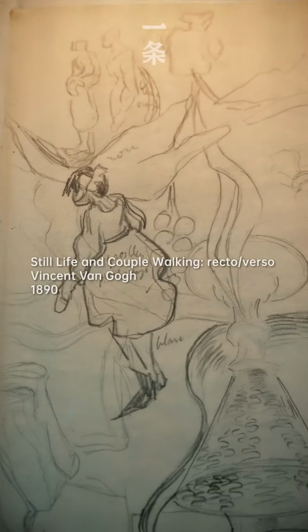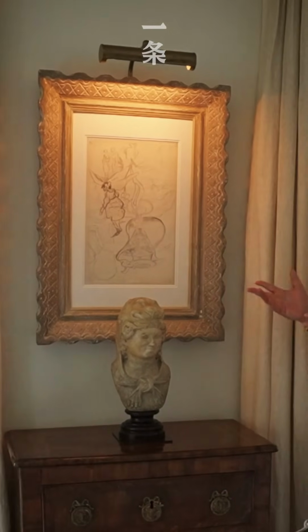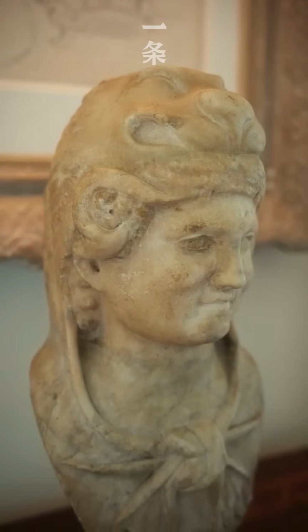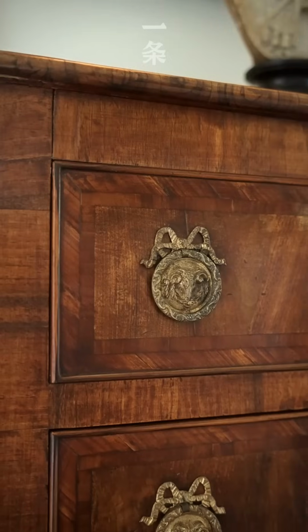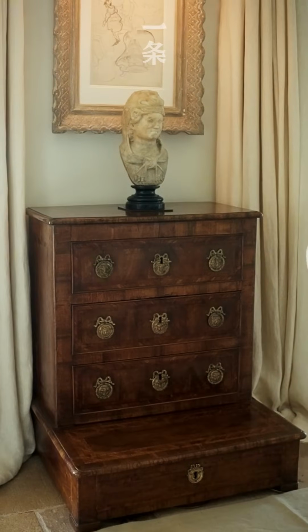This is a late drawing by Van Gogh, done just before he died, and was just in the Musée d'Orsay in Paris. And then we have a 1st century AD Roman statue and a late 18th century bureau, Italian.